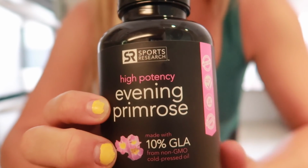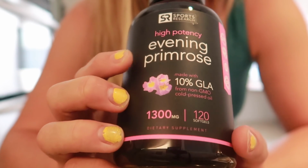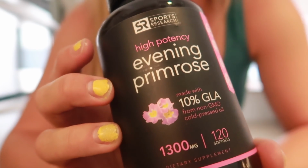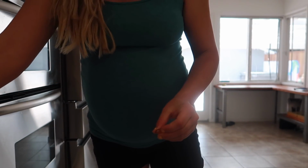So for what was recommended for me, of course, you should always talk to your doctor or your midwife before you take any of these protocols. But what I did was I started taking it orally about 36 weeks. And then between 37 and 38 weeks, you can also start to insert it. Sorry, Dad, if you're watching this. You can also start to insert it vaginally.